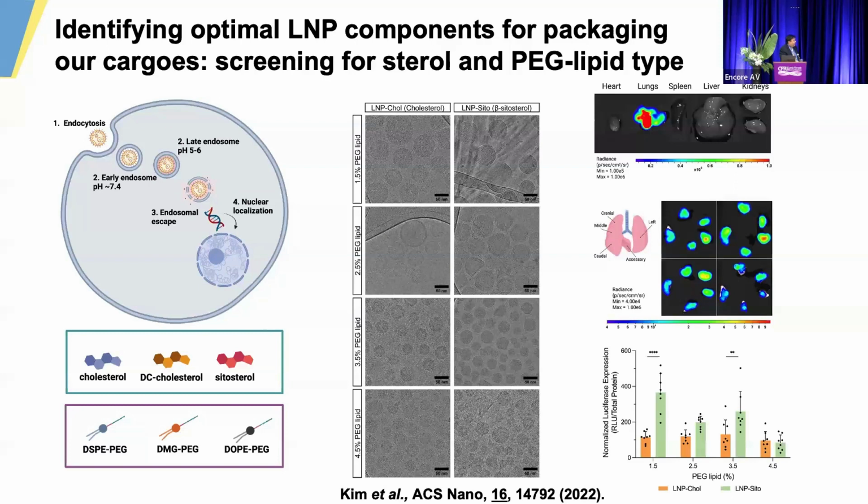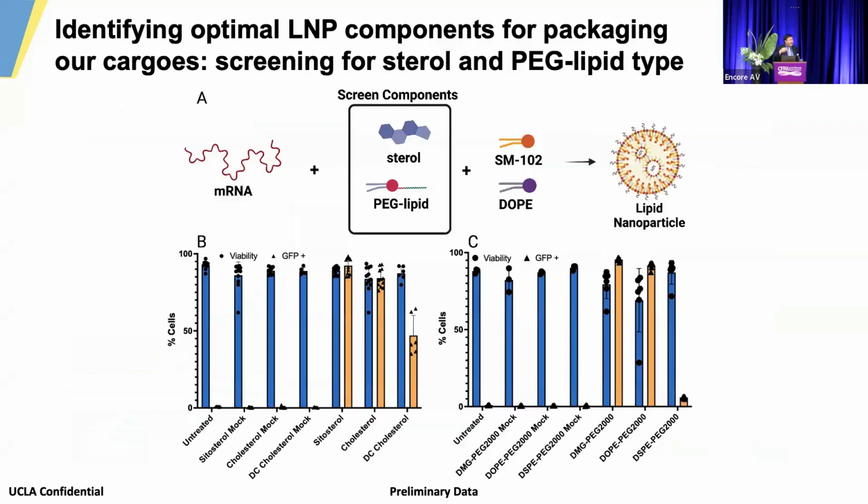And they were able to demonstrate that they could deliver their LNPs to the lungs of mice in a sustainable and repeatable way. And so we take inspiration from that as we move forward with our work.